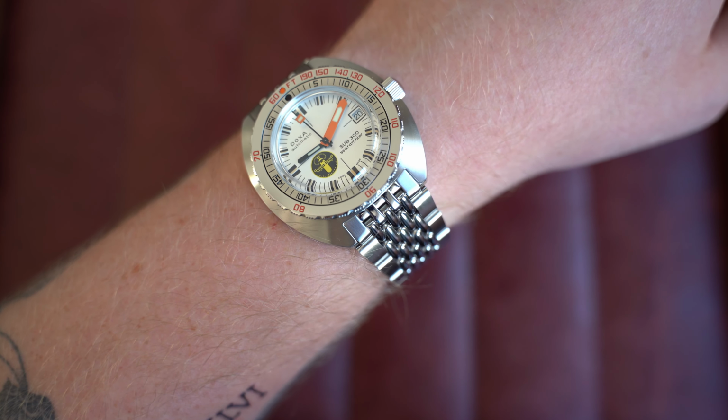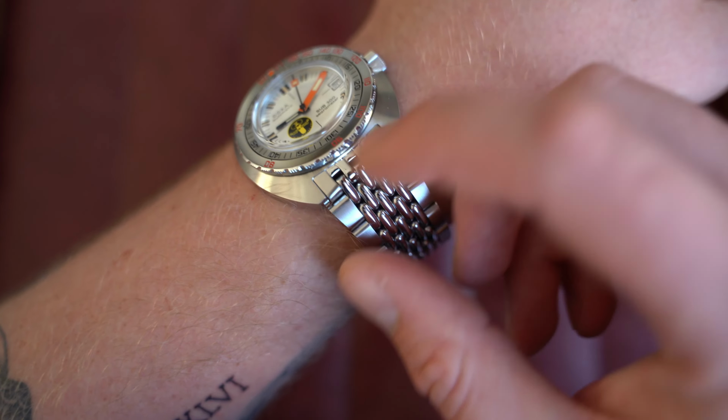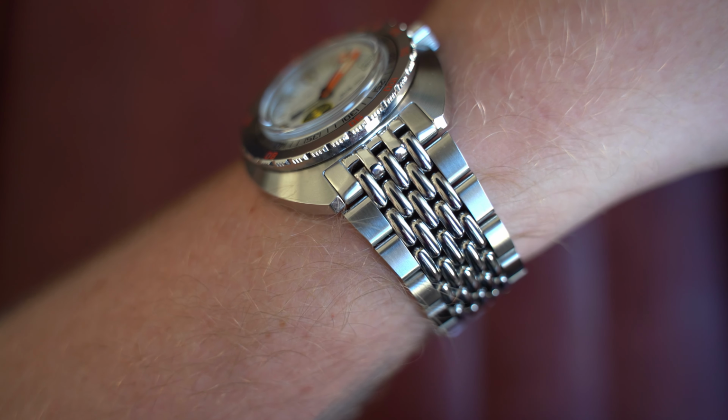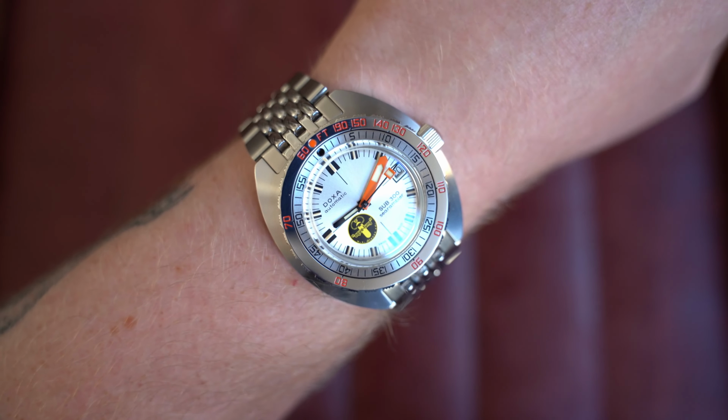Doxa do a lot of fitted strap options, but to be honest, this bracelet just works perfectly, especially with how it flares out after the initial lug width and comes down to the size of the case. I think that's really nicely done and one of the charming things about this Doxa. So go check it out on the website today.